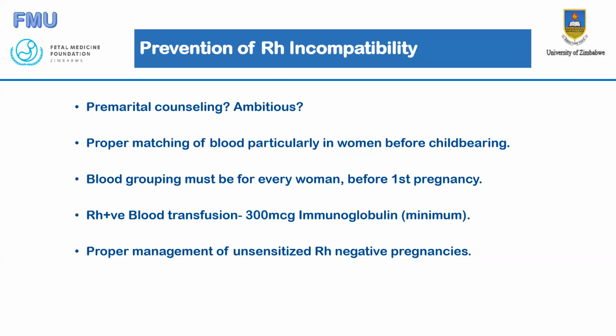So let me continue. It's still a national policy to assess the Rhesus status of every woman, but we are aware that this is not happening routinely because of resources. So this will put us at risk of having women sensitized because people don't know their Rhesus status nowadays, especially in the public sector. Every woman should have their blood group and Rhesus status known. In the private sector, where women have to pay for the test, and you can afford to pay for the test, it would be unfair for you not to check the woman's Rhesus status.